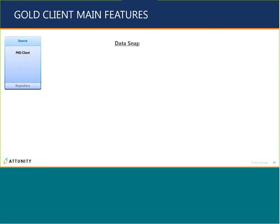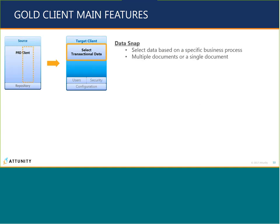Some of the main features of Gold Client: data snap. This is the ability to extract data from your production system based upon a specific set of rules. A good example might be that you say, give me all of last week's open undelivered sales orders. Gold Client will go to your production system, export all of the sales orders that fall into that category and any associated documents, compress them 24:1, and then import them into your target environment.